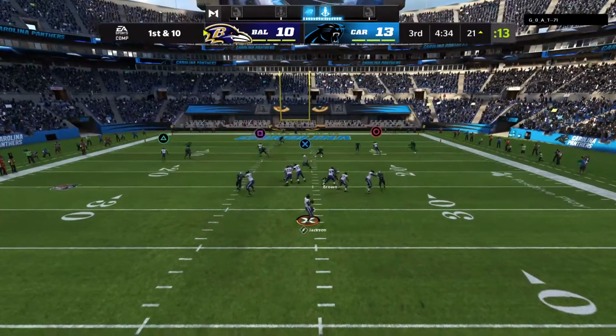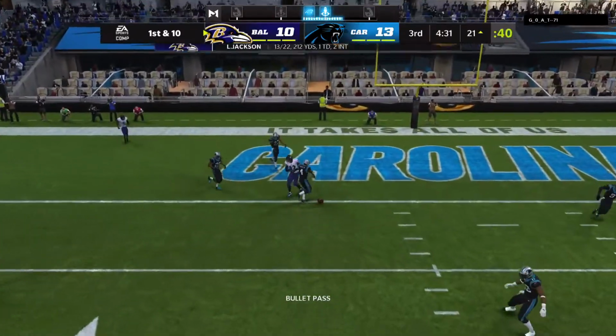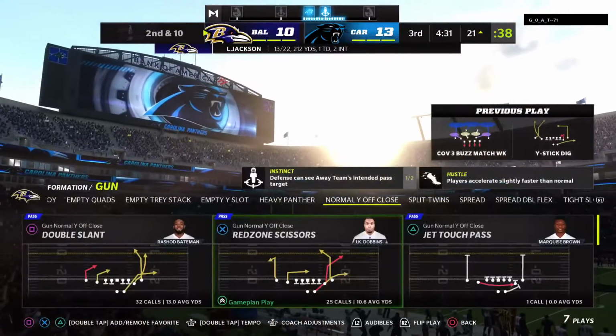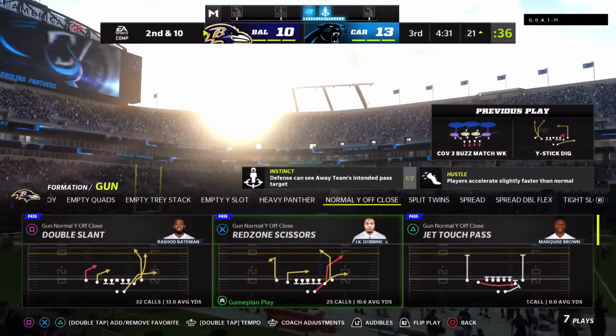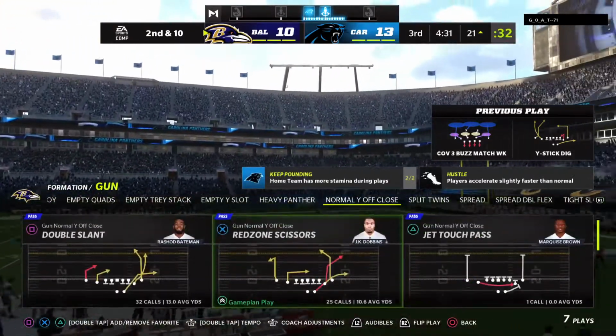Now Jackson on 1st down. And that is knocked away in the middle of the field and incomplete. They've given up a few first downs on this drive, but getting the incompletion there, that should give them something to build on and maybe turn the tide.